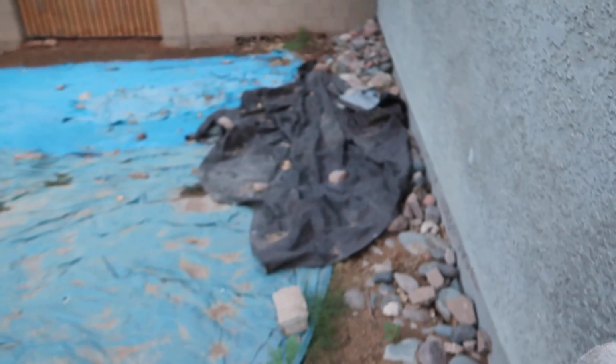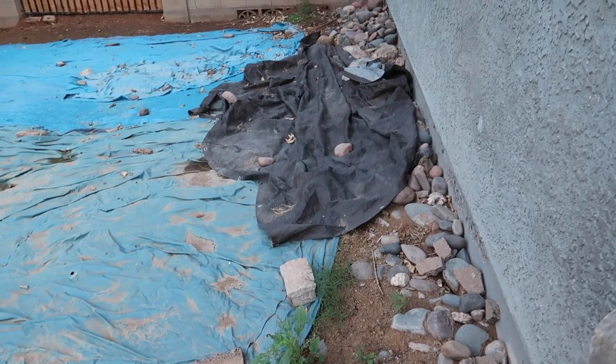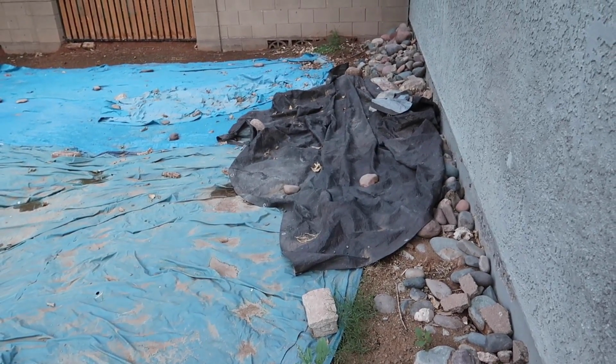Good morning. It's really early. Don't normally wake up this early, but I just did today. So I'm up before everybody else. So what I'm gonna do is I'm going to clean up this river rock right here because it's gonna be time to till really soon. So I'm gonna need to be doing that.